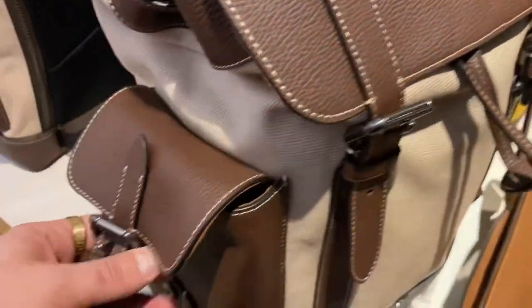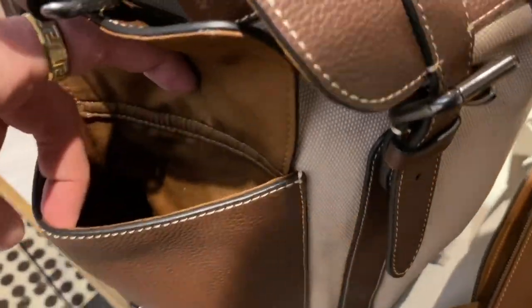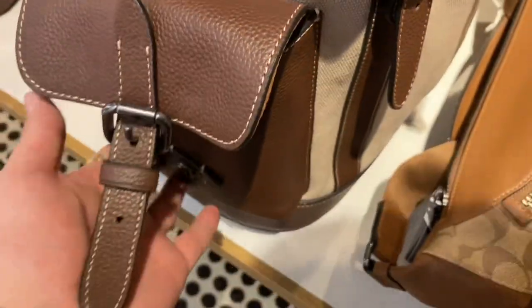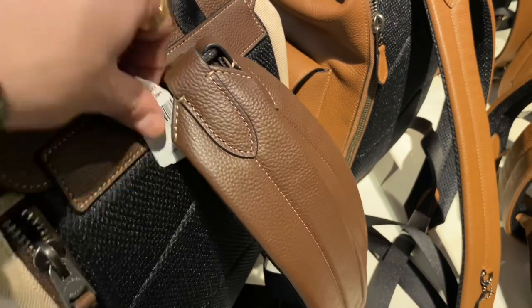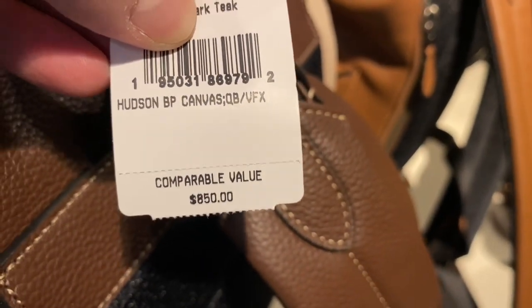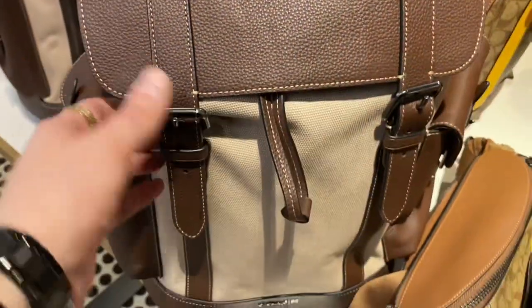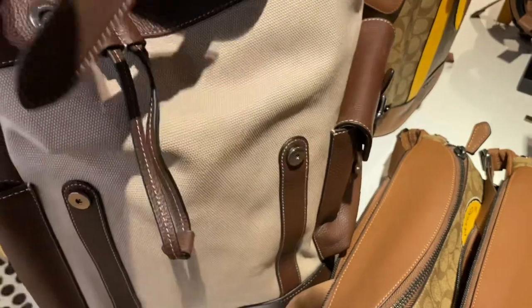I'm kidding. Here, though, this is the only canvas piece I could find. So there was a third collection released along with straw bags, the Tromp L’oeil print, and we got the canvas print, or just the canvas. $850 for the Hudson backpack in canvas. That to me is insane.